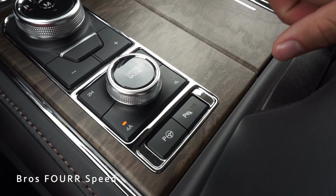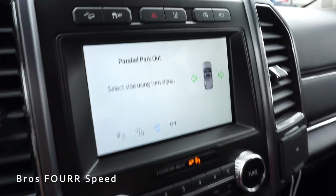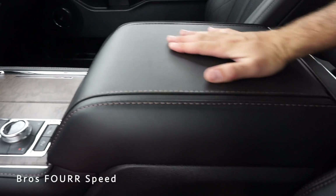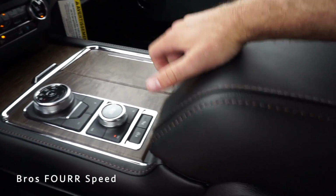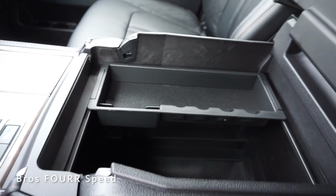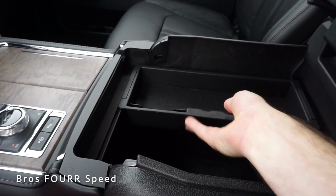You can turn on and off the parking sensors as well. And then just by pushing on this button in the back, that will allow you to easily parallel park in and out of spots. Looking at the center console now, you can see it's completely covered in leather on the armrest here, along with more stitching. And then opening this up, this reveals a ton of storage. You have plenty of room for anything that you'd like to place here, along with this removable tray, which you can slide forwards and backwards.